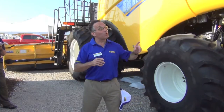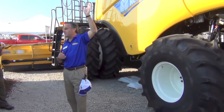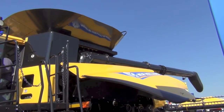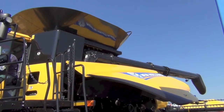Three other changes I want to point out to you. You notice we've got a great big bin up here now. We have 410 bushel grain tank capacity, biggest in the industry. Highest capacity, enables people to go longer and longer between emptying. The other thing we've done is we've increased the length of the unload tube.